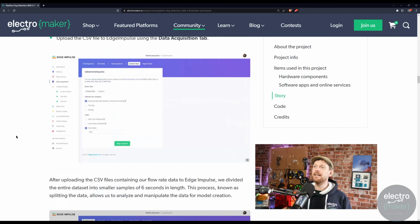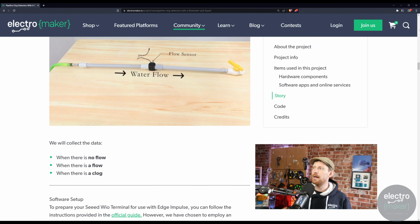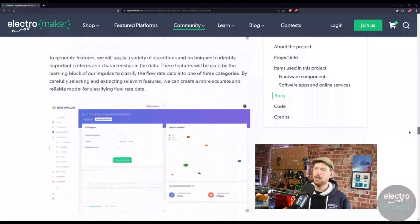So yes, the data that is collected from the pipe when there's water in it, when there's no water in it, when there's a clog in the pipe, is then sent up to Edge Impulse, and then that model is deployed back down onto the Wio terminal.